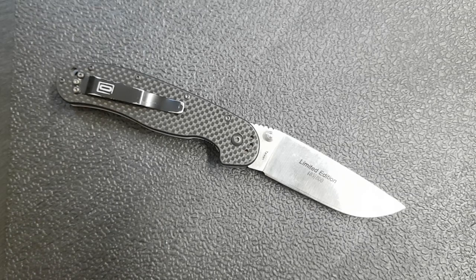So Wrap Model 1. The other option would be the Wrap Model 2 if you like a smaller knife. Both of them are just going to be super versatile, super useful. They're well-balanced knives.